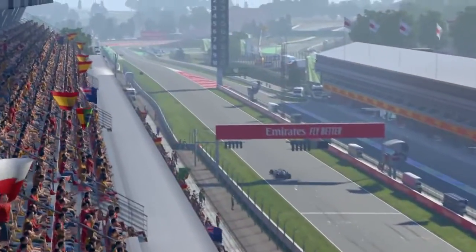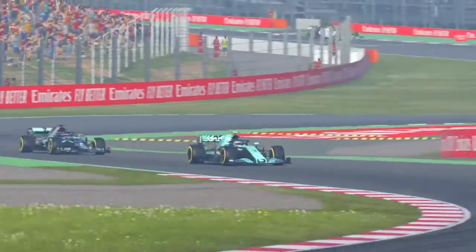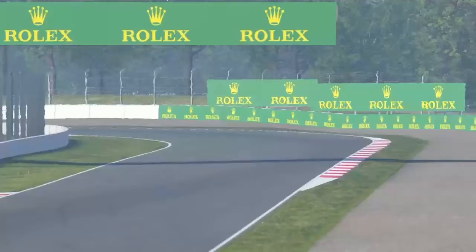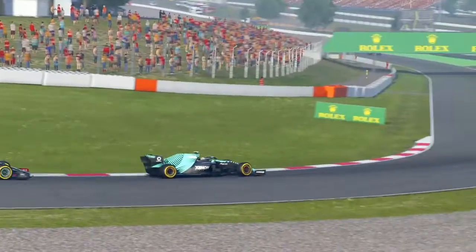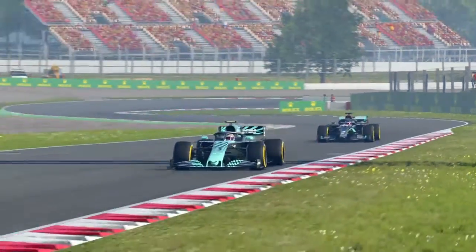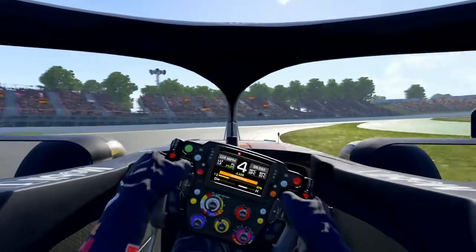Okay, on board with Dan. I believe this possibly could be the last lap or second to last lap. I'm not quite so sure because there's no progression with standings and all that sort of stuff, lap times on this setup. But Dan Ricciardo, he is keeping off Lewis Hamilton. Lewis Hamilton might be slightly faster than Dan at the moment, I think. But Dan's holding it. And there we go. Let's go on board with the man himself.